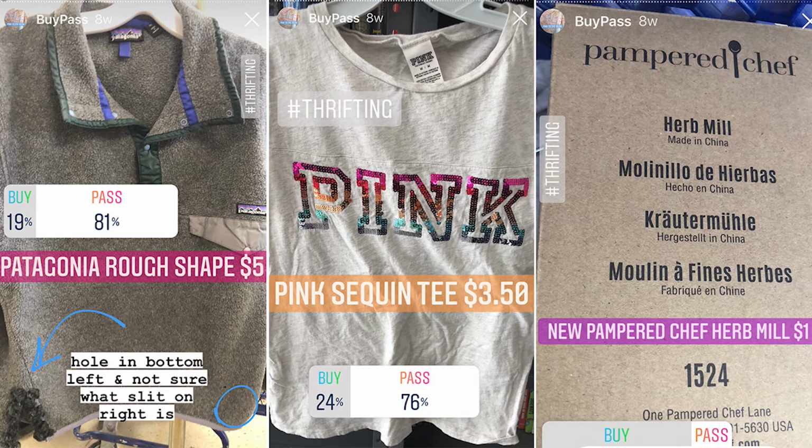I also asked Instagram if they would pick up this Victoria's Secret Pink t-shirt, with a very sequined pink logo across the front, for $3.50. I've sold hooded sweatshirts and capri leggings with sequin embellishments on them for quite a bit of money, and I was curious if a t-shirt would do the same. 76% of you said pass, while 24% said buy.